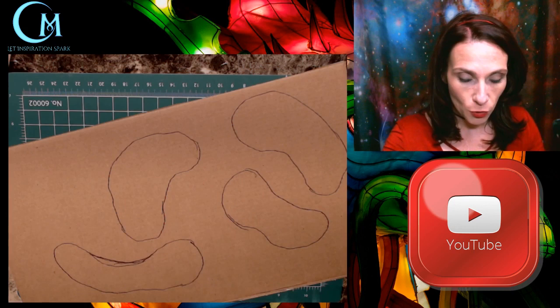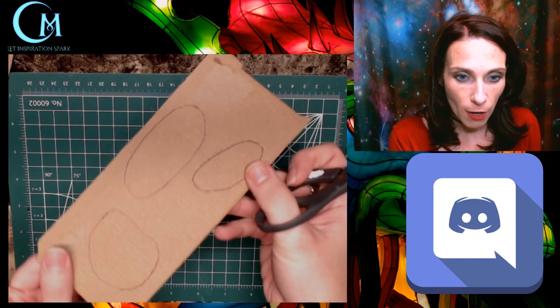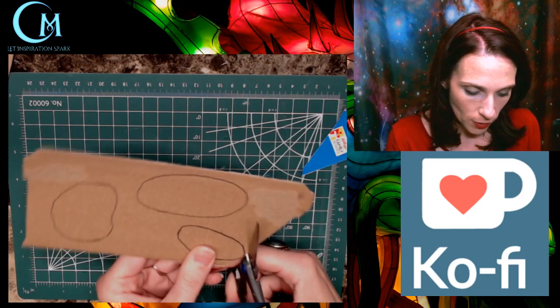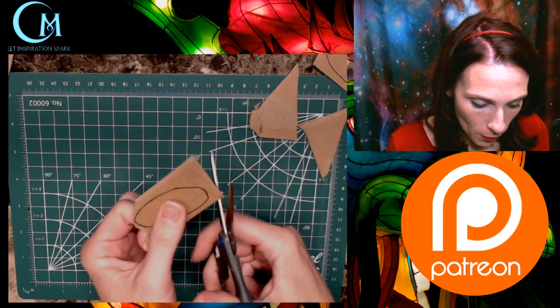And then I'm going to go through and start trimming these out. Now, I do have a nice strong pair of scissors. And because I'm using this cereal cardboard, it's easier to trim these out. So what you'll find helps is trimming out your excess first, and then you can go in and cut as needed. So I'm going to go through and start cutting these up here.